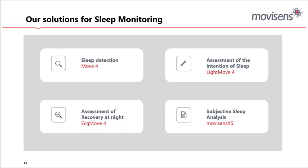When it comes to sleep detection, we have the Move 4. With our sensors, the naming convention actually does mean something. The Move 4 contains all the different elements that are needed for a really high quality assessment of physical activity, and one of these assessments is sleep detection. Due to the sensitivity of the accelerometer in our device, we can have a really good differential between sleep, non-wear, and wake. Now, when we add the capability to assess ambient light at the same time, with the light Move 4, we have all those capabilities I just described, but we can also see things like the intention to sleep.